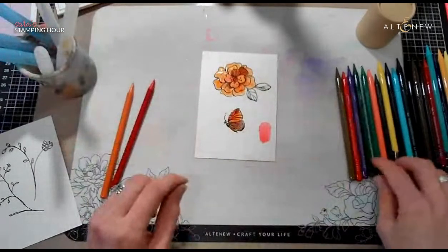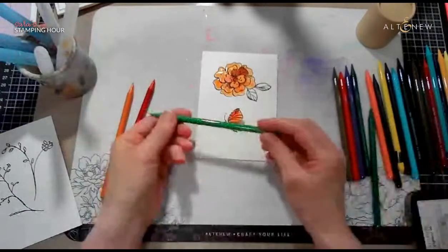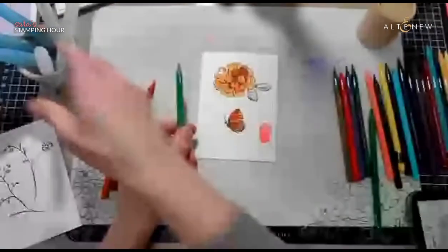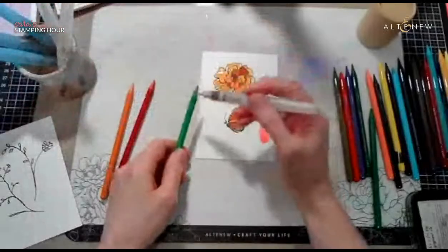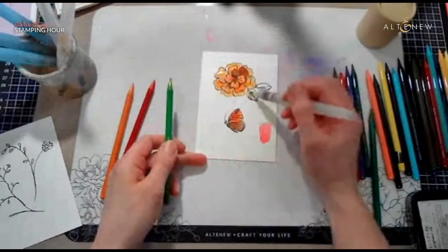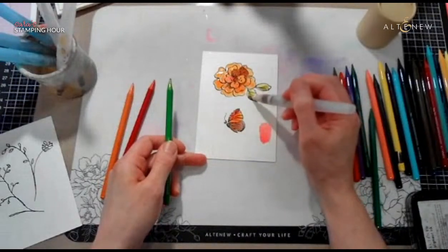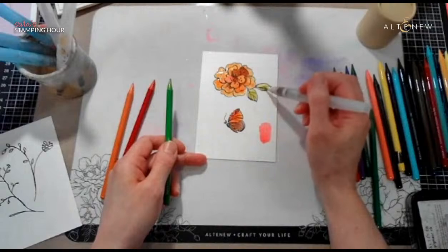Now for my leaves. Let's see. There it is. This is my favorite one. It's called Limeade. I just really like this color. And again, same process for my leaves. I can just pick this up and dab in some color.